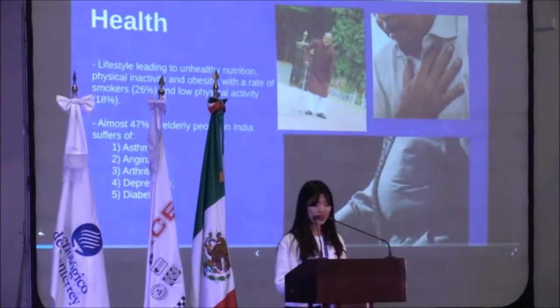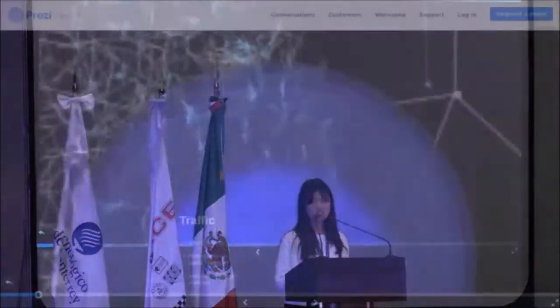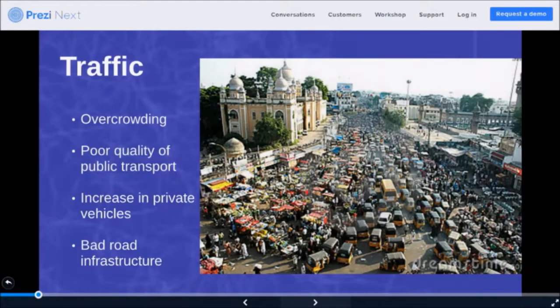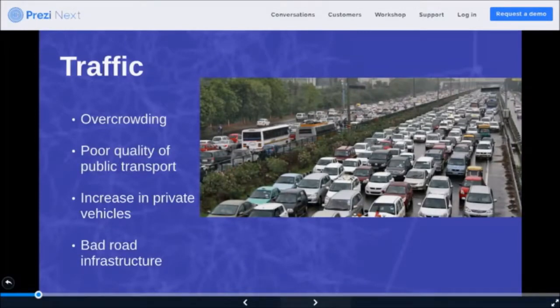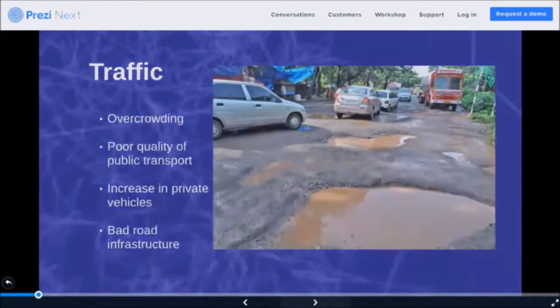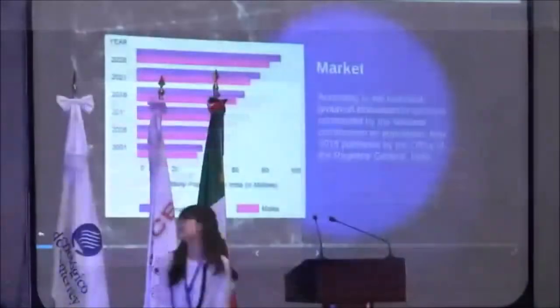Since targets have unhealthy nutrition, physical inactivity, and obesity, almost 47% of elderly people in India have lifestyle-related disease. Therefore, they have difficulty moving somewhere on foot. Next is about traffic of India. They are so overcrowded because of their huge populations, and they have poor quality of public transport, like this picture. Currently, the number of private vehicles is increasing, and their road infrastructure quality is bad. That's the end of my part. Now, Seungyeon from Korea University will talk about the other side of customer insight. Thank you for listening.